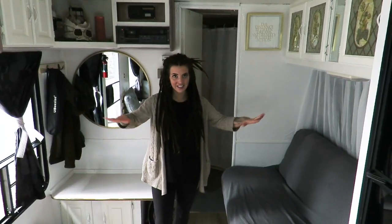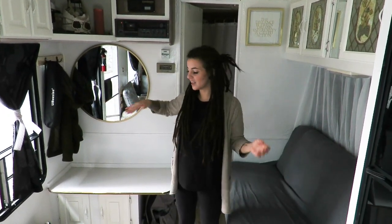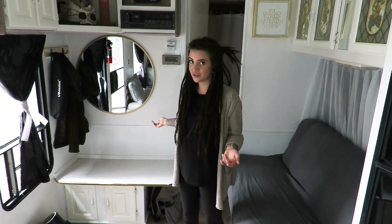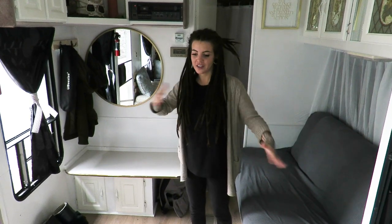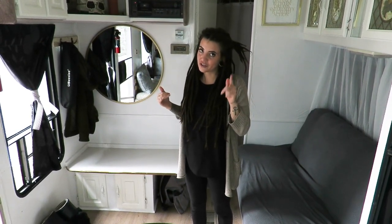So this is the seating area. It's very spacious. You have room to walk in, put your shoes, your jackets, your bags. You can sit down and put your shoes on. This whole entire space is such a great design feature. I love, love, love how much room you have to do the things you need to do when you're getting in and out of the door. That's a huge plus.